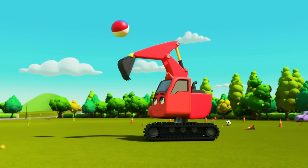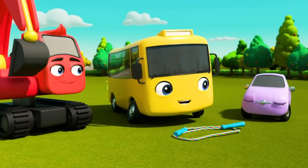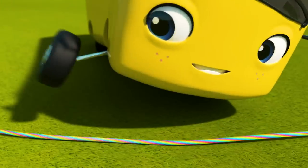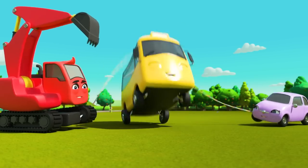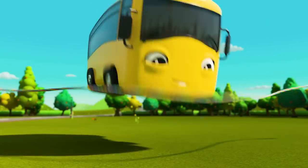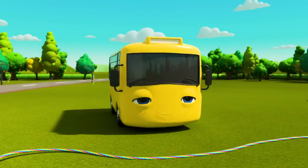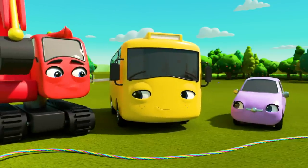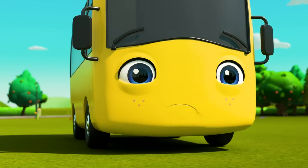It's a sunny day in the park, and everyone is having a great time playing together. Look, Buster has a skipping rope. Ready, Buster? That's it. Hop over the rope. Phew, that was tiring. What a great day. And now it's time to go home. But uh-oh, that's an awful lot of mess they've left behind.